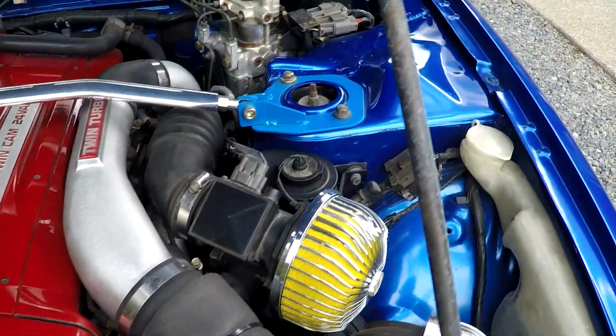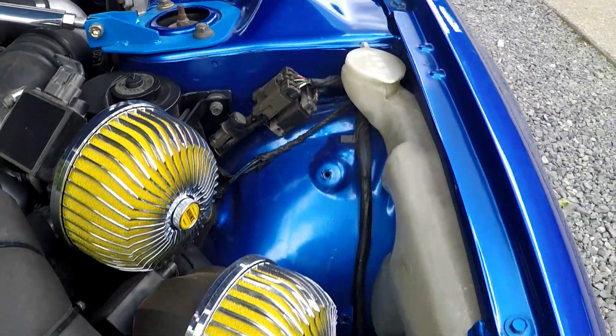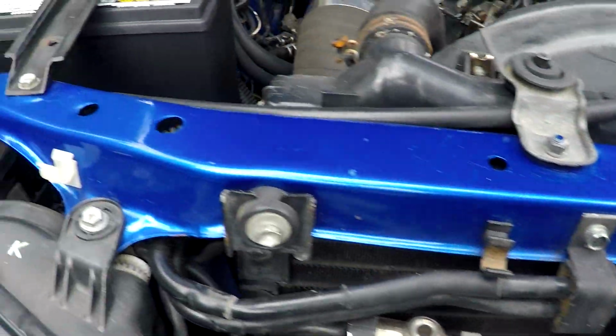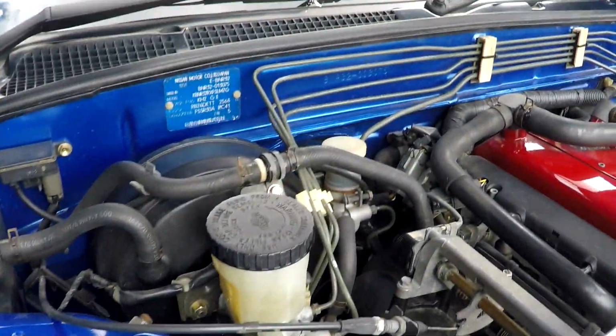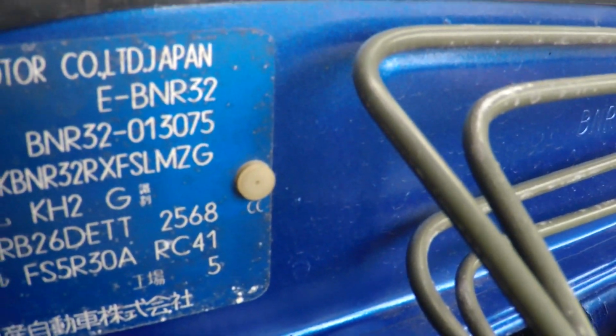One of the most important things we're looking at in here is there are no crumples or anything like that. It hasn't been hit. All the inner aprons look nice. You can see here the original tag on the car. This is an R32 model.